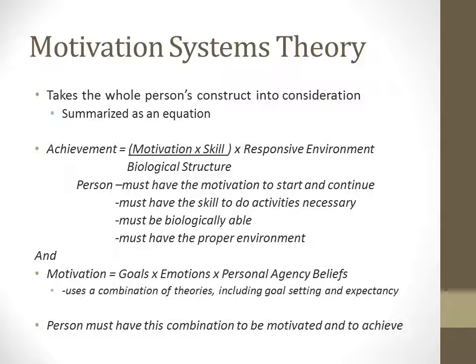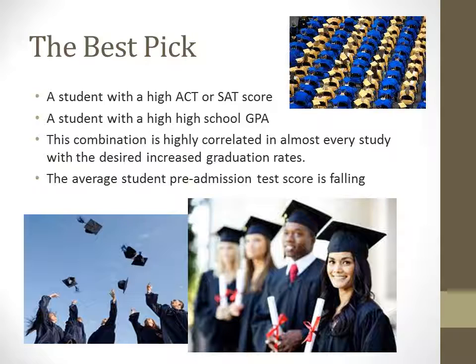Personal agency beliefs, basically: am I capable? Can I do this? Self-efficacy. Can I picture myself reaching this goal and achieving this end? The best pick: a student who is motivated, a student who can meet expectations, a student who can reach goals, a student who has the ability and stability to see it through to the end.